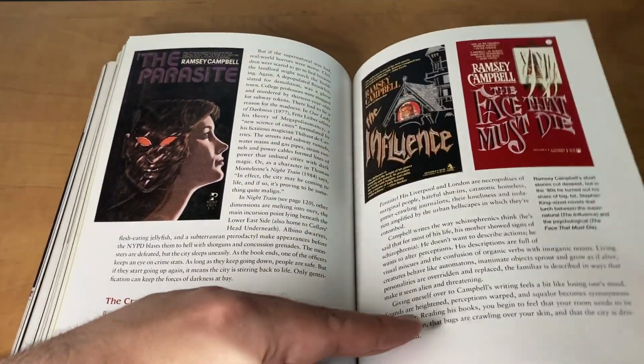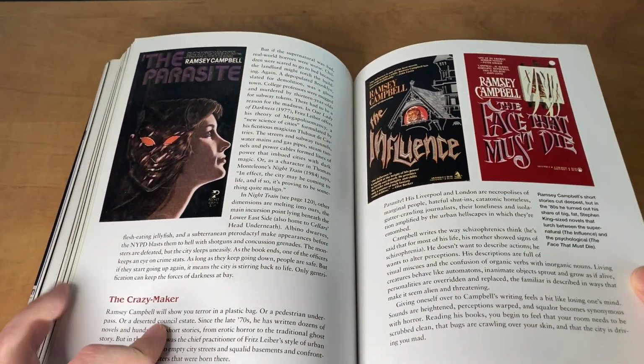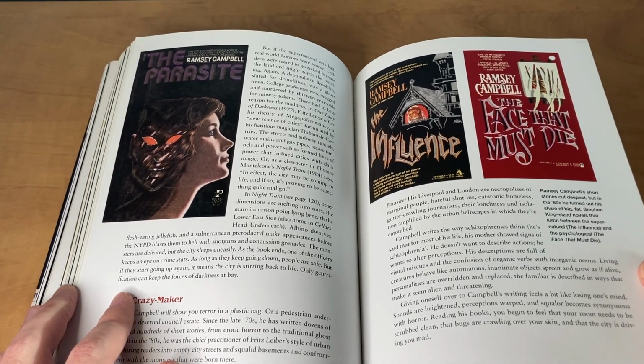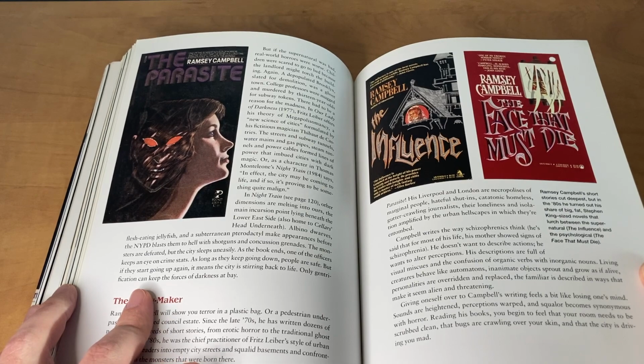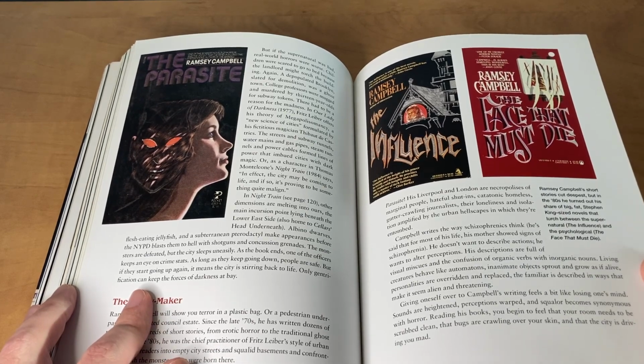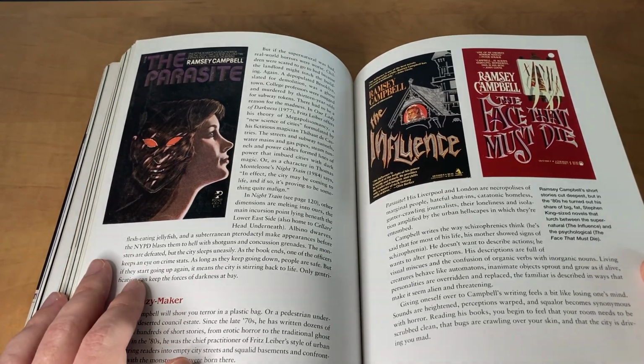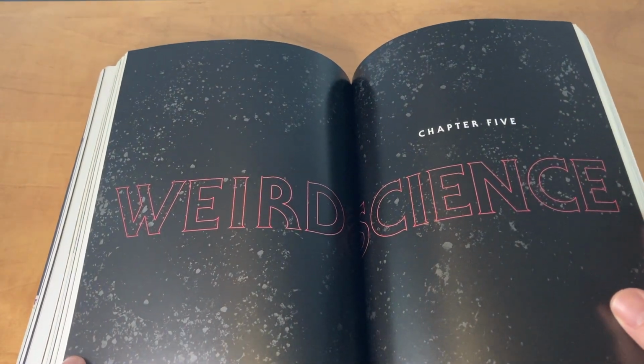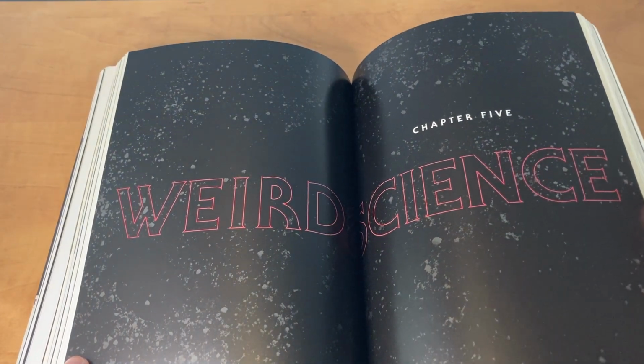The Face That Must Die by Ramsey Campbell, very famous author. Not as well known as Stephen King or Clive Barker, but pretty well known. Next, we have Weird Science, Chapter 5. Think about Frankenstein and so on.